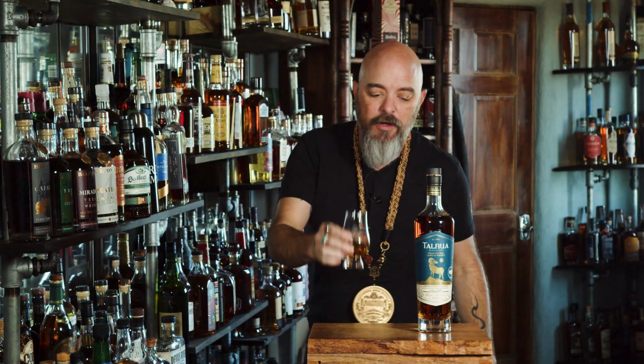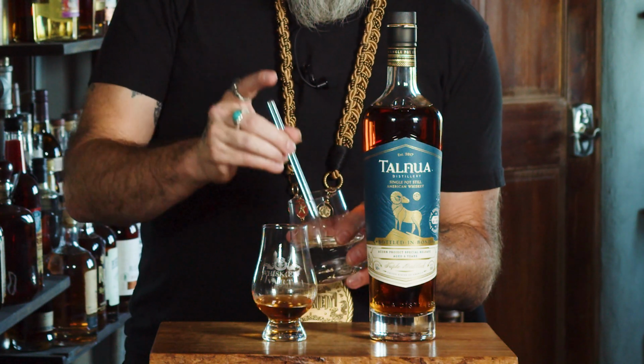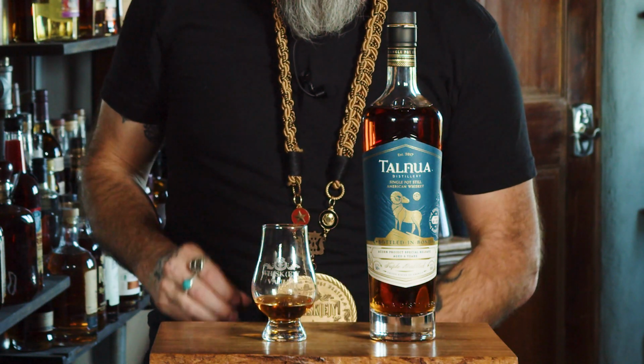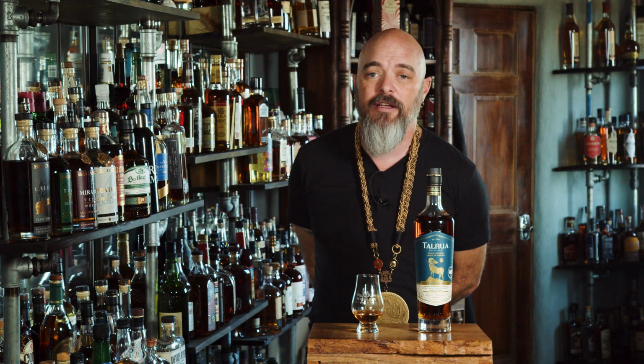The nose is still a little wooden and a little bit phenolic. I'm gonna add a few dashes of water, see if we can open that up a little bit. Remember, Talnua started in 2017, specifically to try to make an Irish-style whiskey in America, which is not done very often. There's only a few distilleries I know of that are even doing it, and Talnua is the only one I know that's committed to doing it pretty much exclusively.